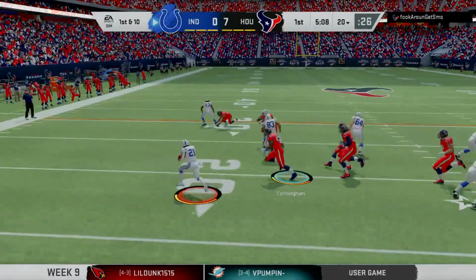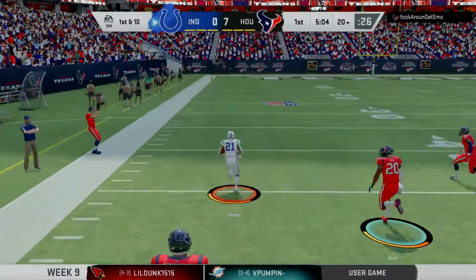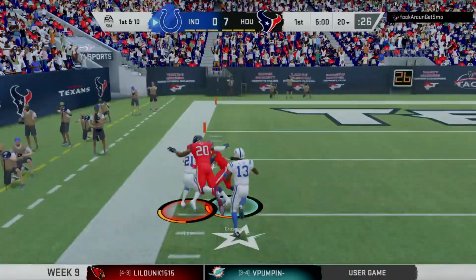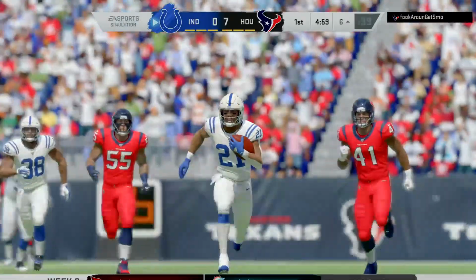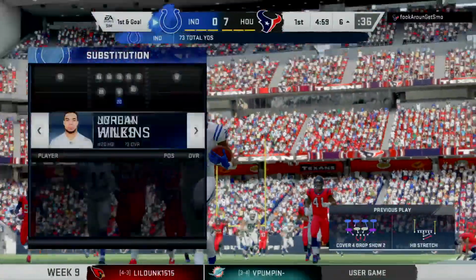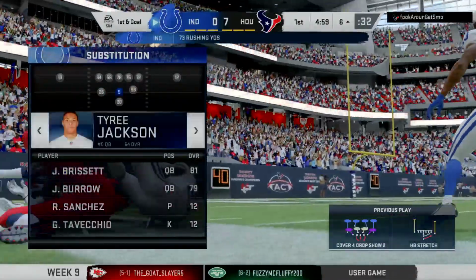Nyheim Hines, his first carry. And he's got room. A huge play that time for the Colts. 73 yards. So he nearly took it the distance, gets him down inside the 10 for a 1st and goal.